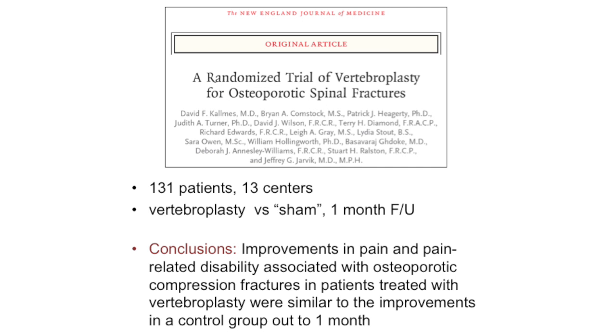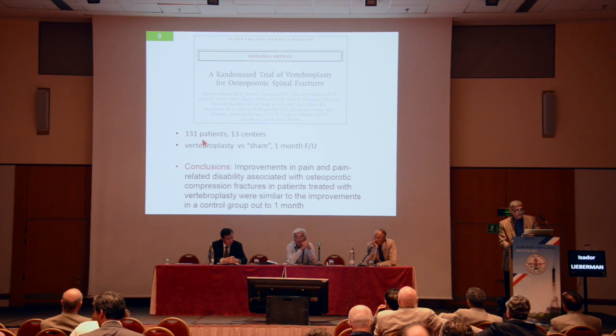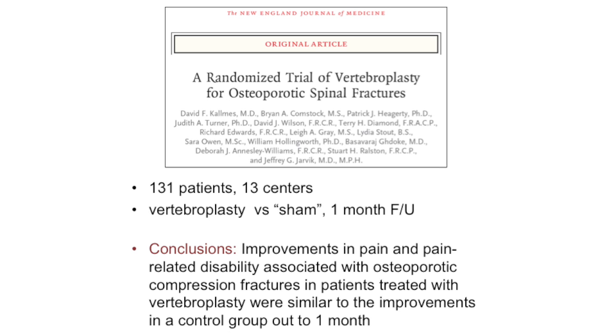Now, a couple years ago, 2 papers were published in the New England Journal of Medicine. And these papers have been scrutinized, and they came out with a lot of fanfare. But the reality is they've now been discredited, essentially. I'm going to show you some of the things about this. This is the paper by Calmes et al., 131 patients, 13 centers, vertebroplasty versus sham. They only had 1 month follow-up, and they concluded that improvements in pain and pain-related disability associated with compression fractures in patients treated with vertebroplasty were similar to the control group out to 1 month. So they really didn't show a difference, but remember, 1 month.